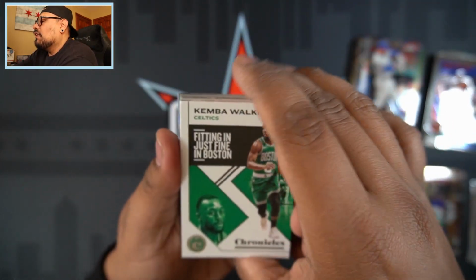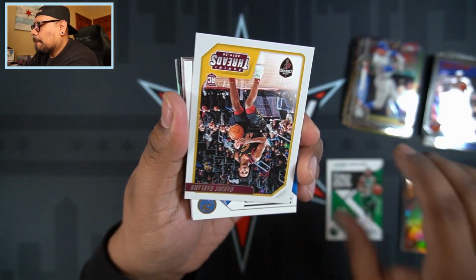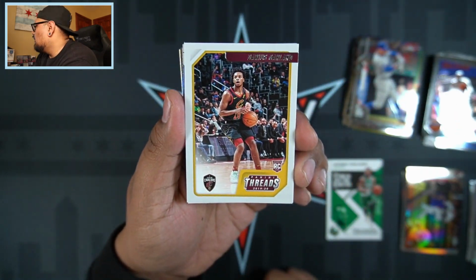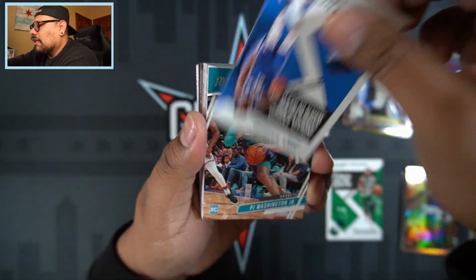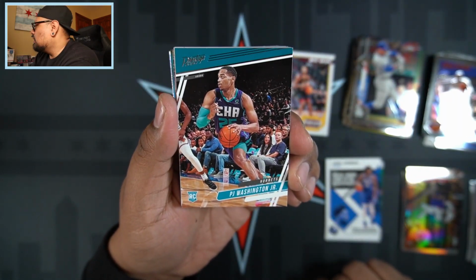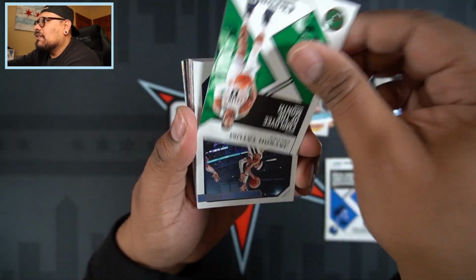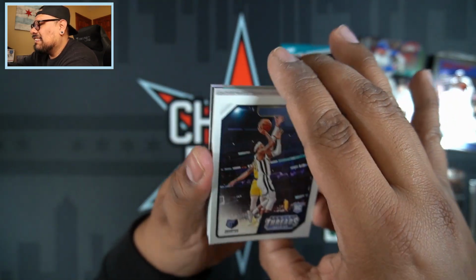We do start off with a Kemba Walker for the Celtics. That's going to be a base. Flip this around. Then we got a Darius Garland rookie card from Threads. Joel Embiid base. We got PJ Washington Jr. Then we got Jason Tatum base. There we go, Ja Morant from Threads.